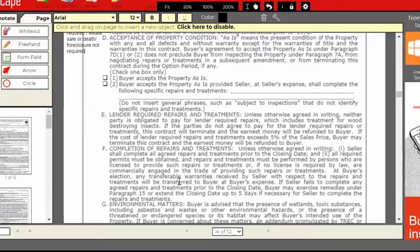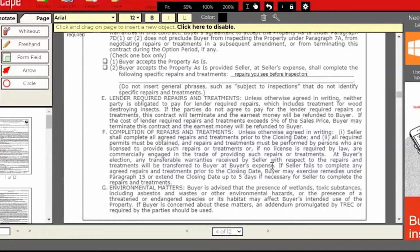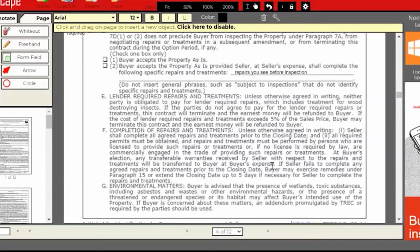You're walking through the house and you're like, oh man, the ceiling fan's coming off the hinges, or the garage door opener doesn't work. Click on it, doesn't work. You could put that right here in item 2 for them to repair for you, and agree before you even do your inspections. It even tells you, I didn't even know this, I was reading: do not insert general phrases such as subject to inspections that do not identify specific repairs and treatments. Because during your inspection period, you are going to find stuff.